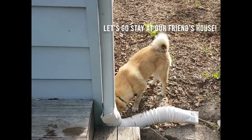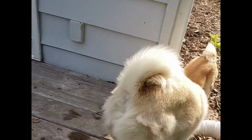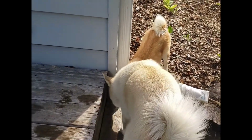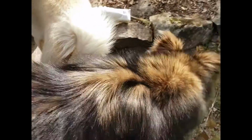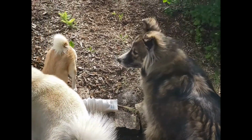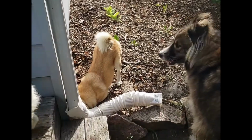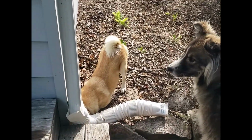She's hunting a snake. And you just pretend like you know what you're doing. Look at that butt wag.